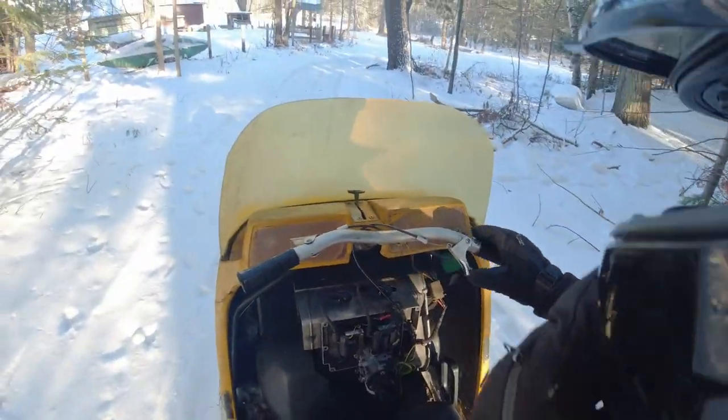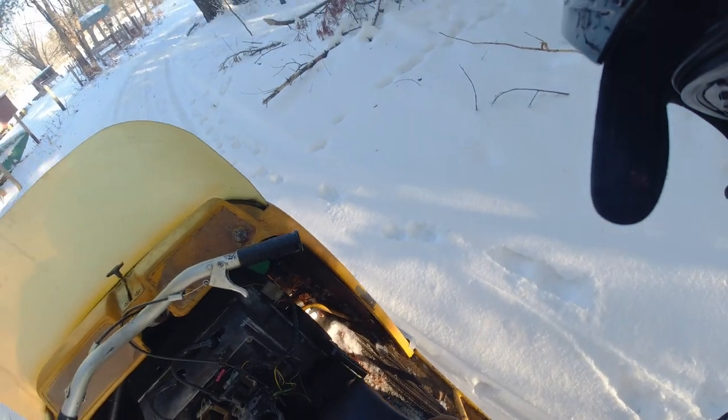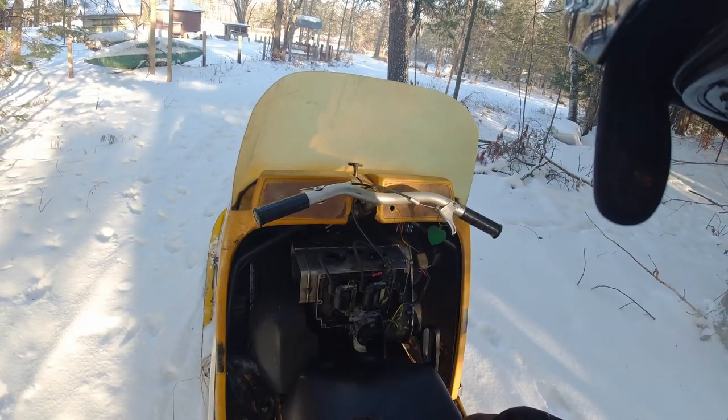Found out it was the other coil. The first time it was the right side coil, I think, and the second time the left side coil went out.